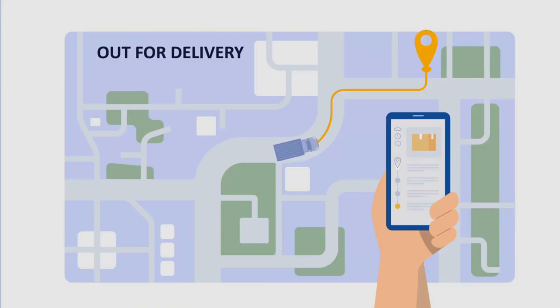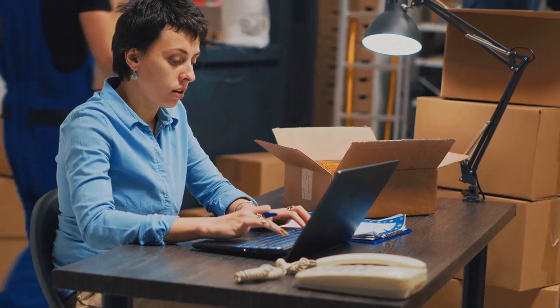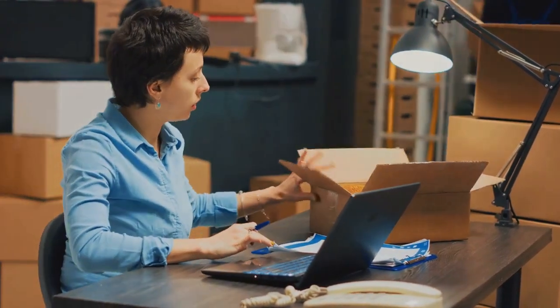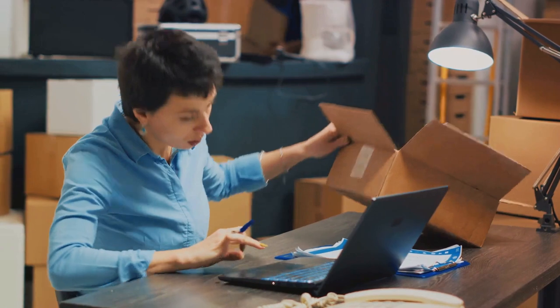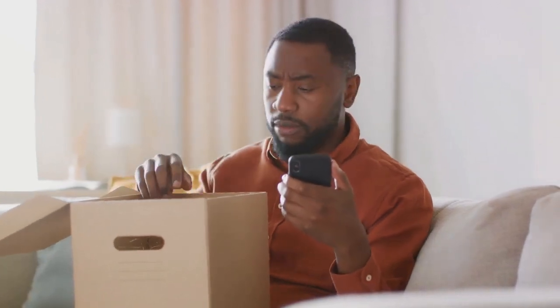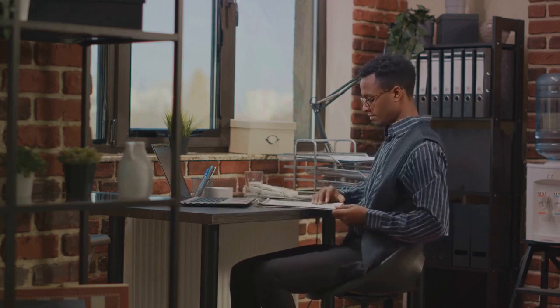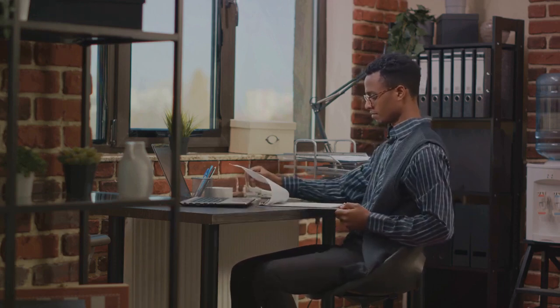Then we'll touch on the importance of selecting a user-friendly e-commerce platform. From there, we'll discuss how inventory management software can help streamline your operations. Next, we'll explore how a robust customer relationship management or CRM system can help you build strong relationships with your customers. We'll also dive into the significance of having reliable shipping and order tracking software. Finally, we'll look at the role of analytics and reporting tools in making informed business decisions.